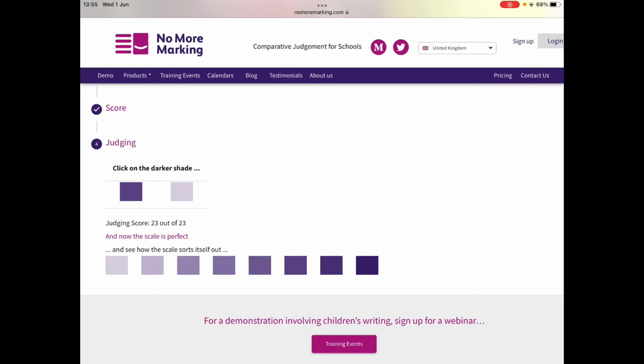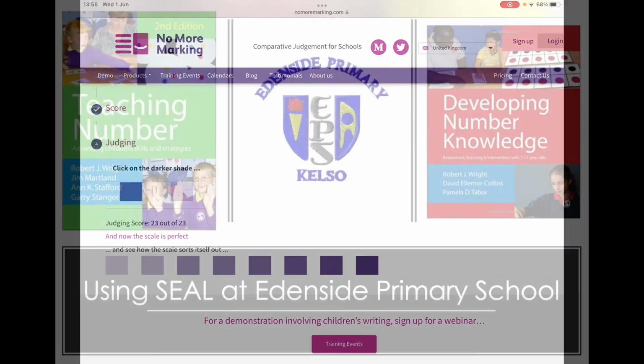It was remarkably fast to be able to tell the quality of one piece apart from the other, whereas spending minutes and minutes and minutes at a time trying to work out exactly the quality of a piece of writing with just one in front of you would have been much less successful.